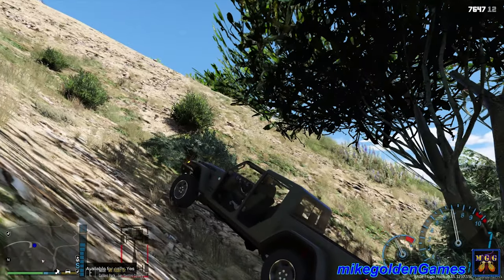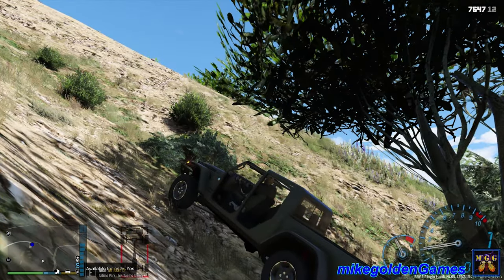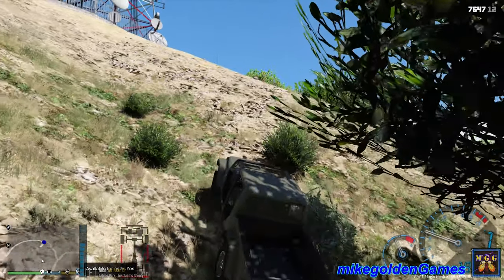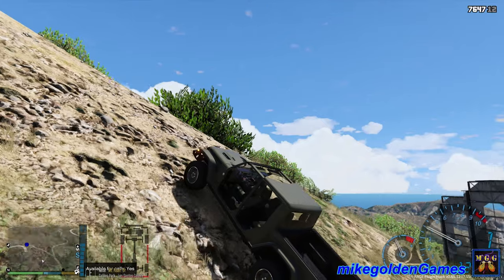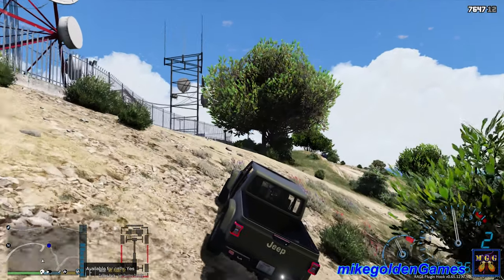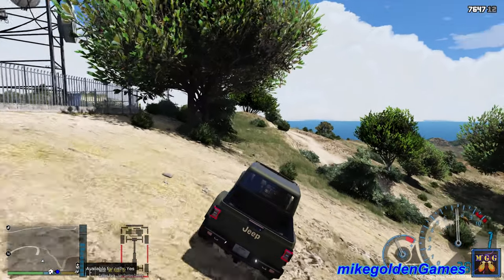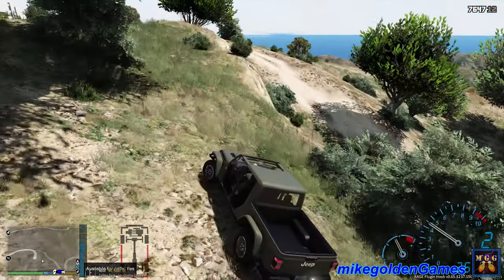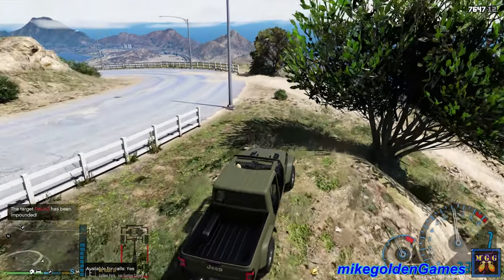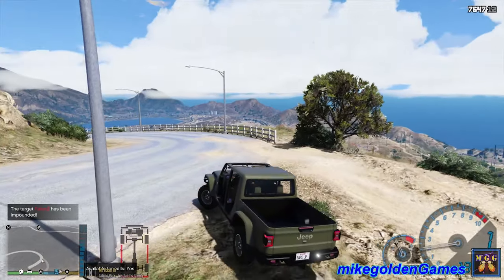Okay, that's not good. We'll do the parking brake and give it a little extra gas. And there we go. Come on, you got this. Come on, you're turboed. Come on, baby. There we go. Beautiful. Alright, let's get up this way. Oh, I just ran over a rabbit. Nobody saw that. Let's flip around this way.